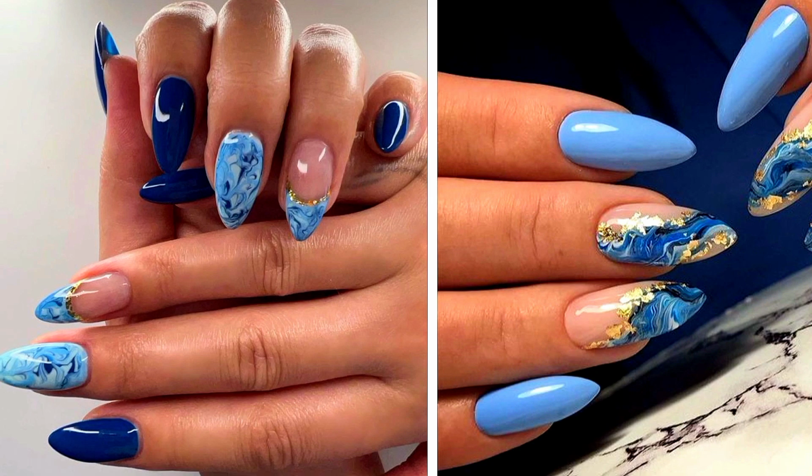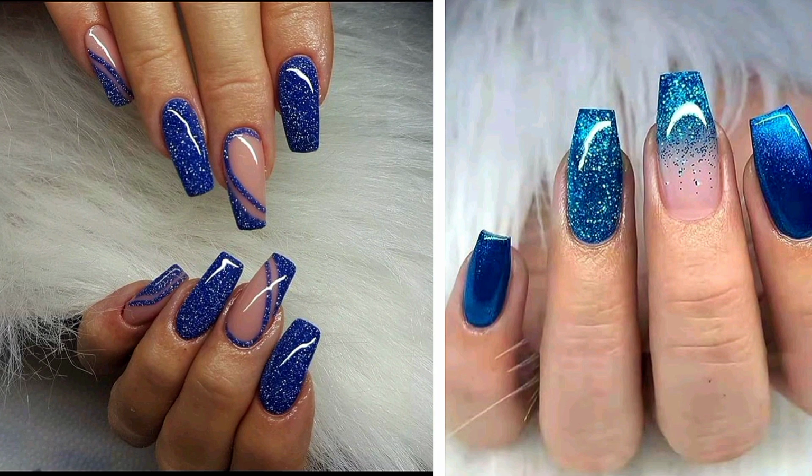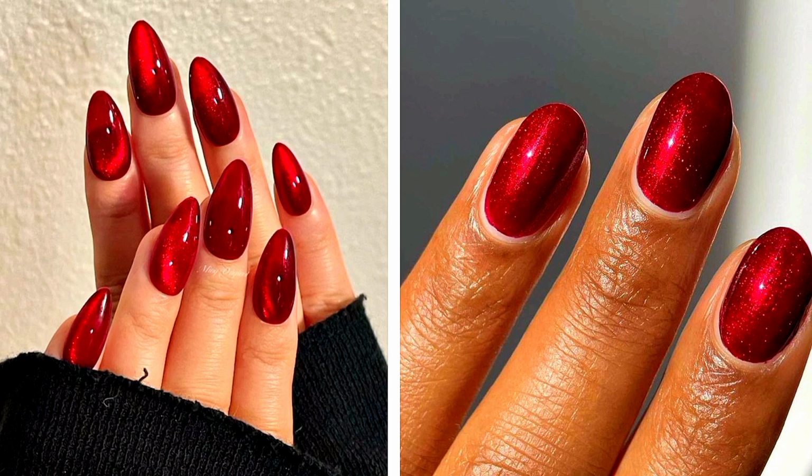Blue marble nails with gold leaf accents. Tiffany blue nails with silver rhinestone accents. Blue gradient nails with a holographic finish. Blue and white water marble nails for a unique twist. Vintage vibes. Red velvet nails inspired by old Hollywood glamour.